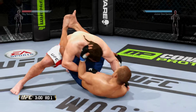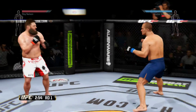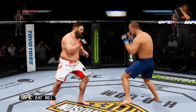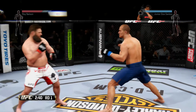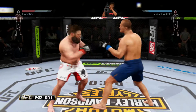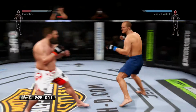Strong hammer fist by Nelson. He wants this fight back on its feet. Nelson with a solid kick. Man, those are some vicious kicks. Nice block of the punch to the head. That's a clean left hand. He scores with the 1-2.